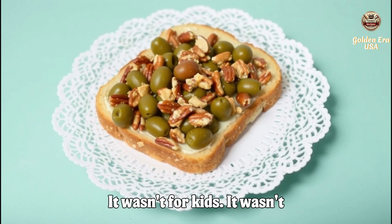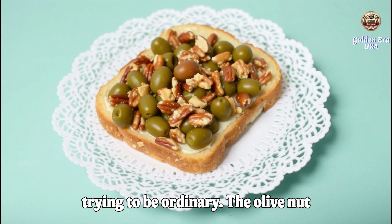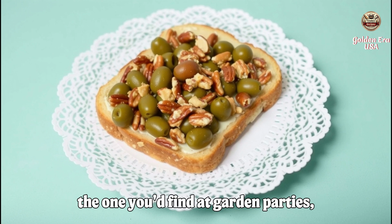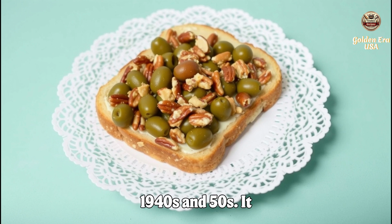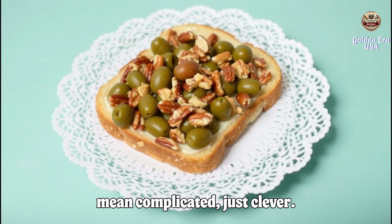It wasn't for kids. It wasn't sweet. And it definitely wasn't trying to be ordinary. The olive nut sandwich spread was the adult sandwich, the one you'd find at garden parties, book clubs, or church picnics in the 1940s and 50s. It came from a time when homemade didn't mean complicated, just clever.